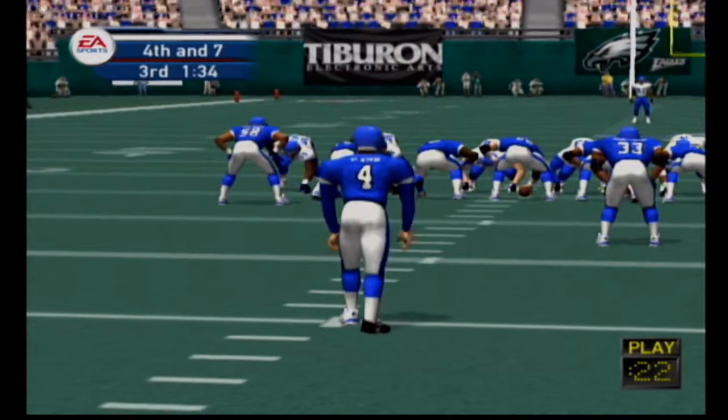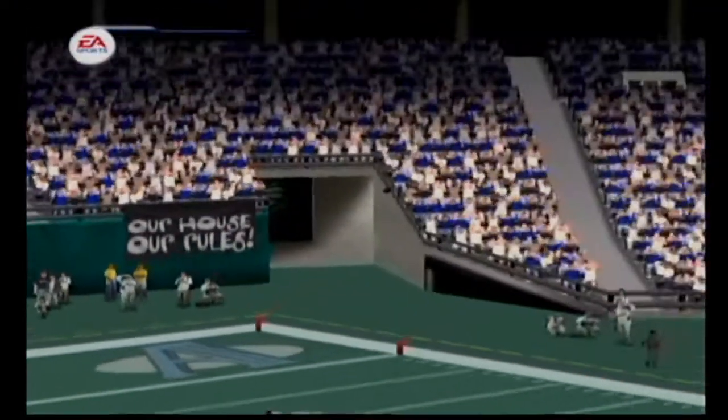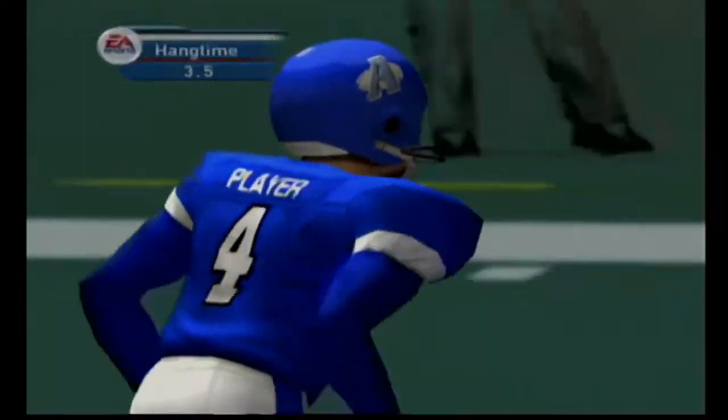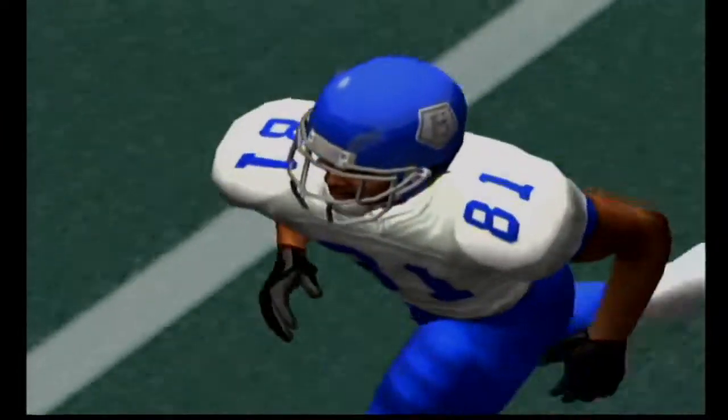Set. Hut. Boston felt the defense bearing down on him there. He did the right thing, concentrated and caught the ball.